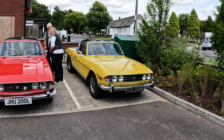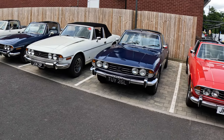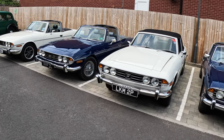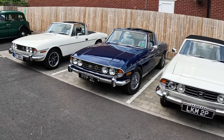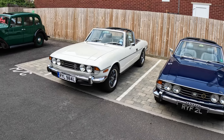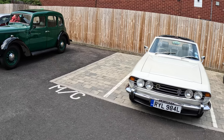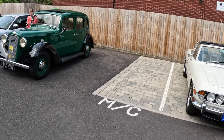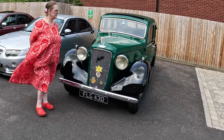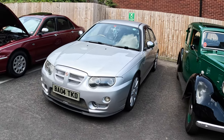Half a dozen Triumph Stags were displayed, looking lovely in the sunshine, but considering the weather, I was amazed that one still had its hood cover up. Herbert stood by a lovely MG ZT and a low mileage Rover 75.